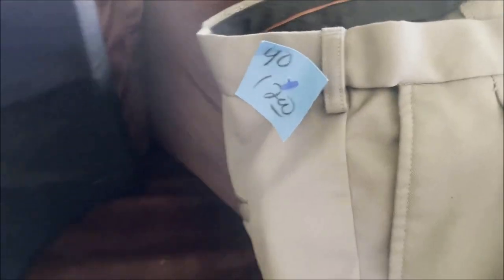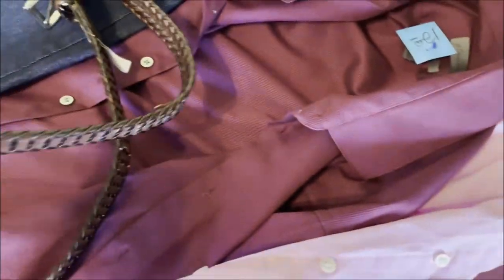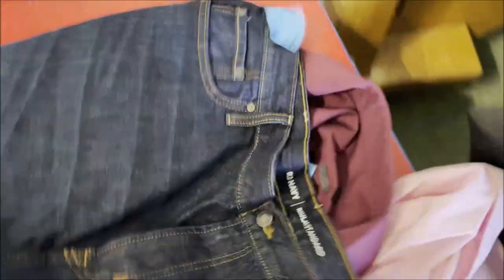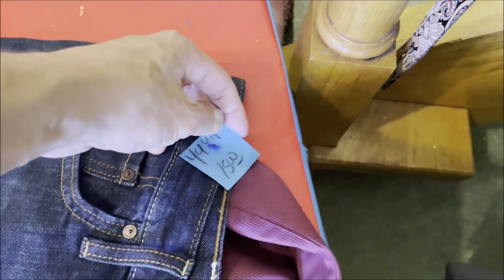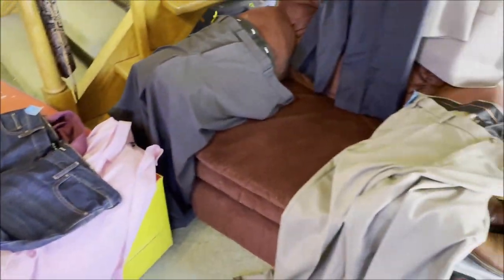Izod, another pair of gray slacks. And then what do we got here? This is a Chaps. I think this was $5, right? I think those pants were $6. I think these were $15. Belt, $5. This shirt was what? This shirt was $6, and I like these jeans too. These are a nice pair of jeans. Jeans were $7.50, and these are Old Navy. Not too shabby. Let's see some of them on.